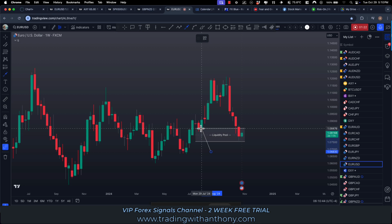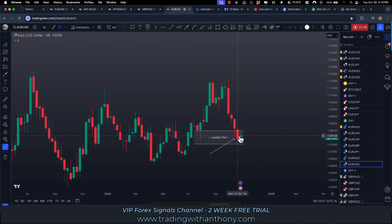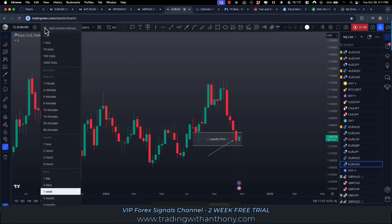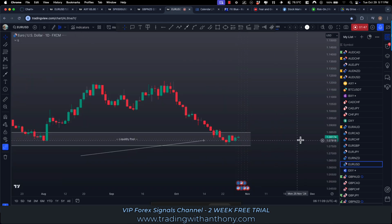In other words, on the back of this price movement, there are a ton of stop losses sitting under here that have been taken out, and that should theoretically give big money what they need in terms of liquidity to pair their orders. So I would expect this to trade bullish from here. That's the weekly. Let's just have a look at it on the daily.